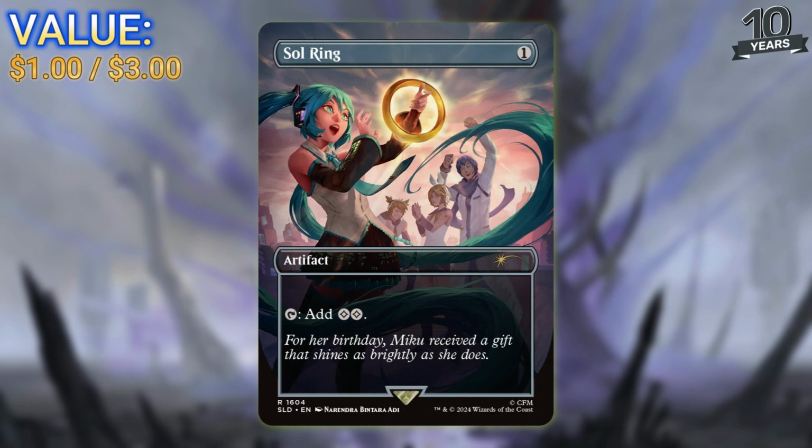So acknowledging that this card's price of $1, or $3 for the foil at the cheapest, is not really all that relevant when talking about Sol Ring as a reprint, in my opinion. I think Sol Ring will end up being the most expensive card out of this Secret Lair by far, because A, it's an IP people like, and B, it's a card that is essentially included in every single deck.